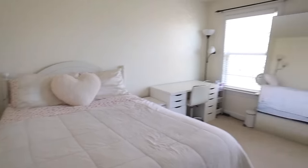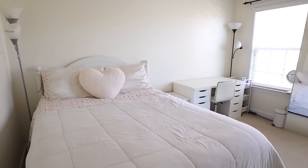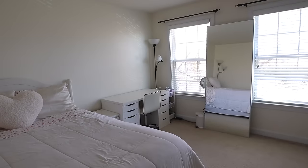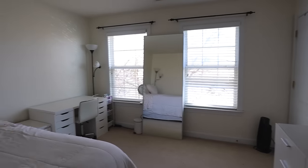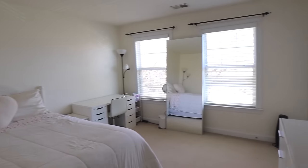I also pushed all the furniture back to place. I washed my sheets and everything. I'm not gonna change anything about my bed or my furniture. Everything is still relatively new. I got this stuff a couple years ago and still really love all the furniture I have in my room, but I moved it back into place.